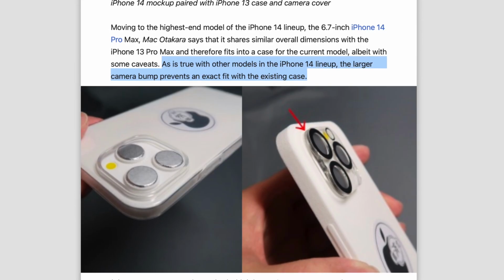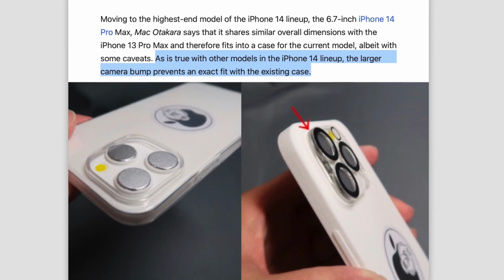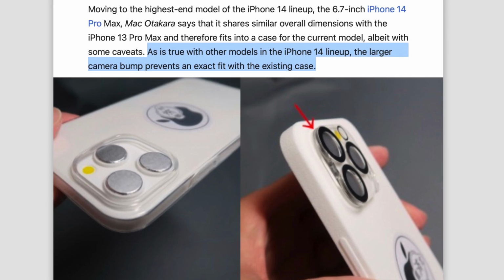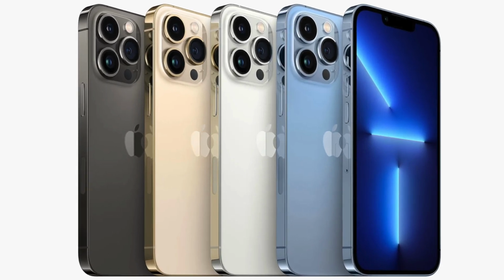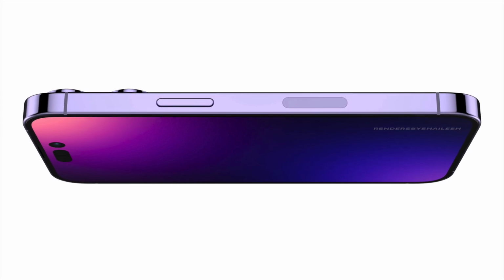Obviously, much like the other iPhone 14 models, the camera bump is the major difference with the 14 Pro Max and prevents the 13 Pro Max case from being a perfect fit. But yes, for the most part, the Max models are going to be very similar to the 13 Pro Max, but the regular 6.1 inch size is going to see a slight increase.